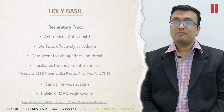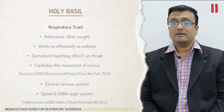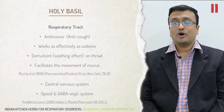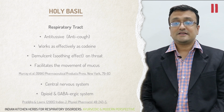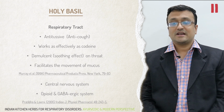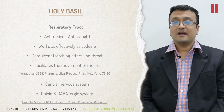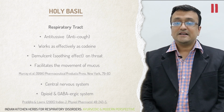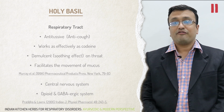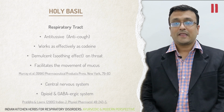Holy basil has also been found to have a very good activity on cough, that is the antitussive activity. It works as effectively as codeine, a popular antitussive, on the throat, decreasing the irritation and producing the desired effects. It stimulates tracheal mucus secretions and thereby produces a demulcent effect on the throat. It facilitates the movement of mucus from the respiratory tract.